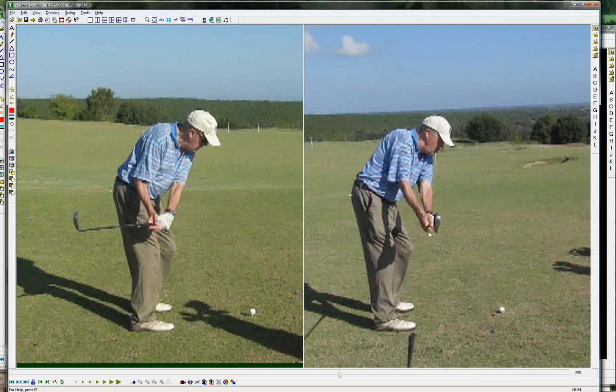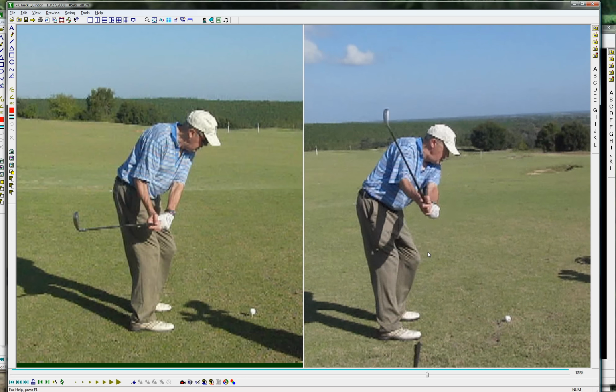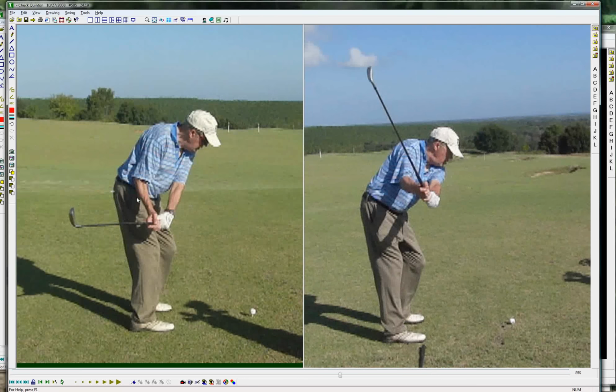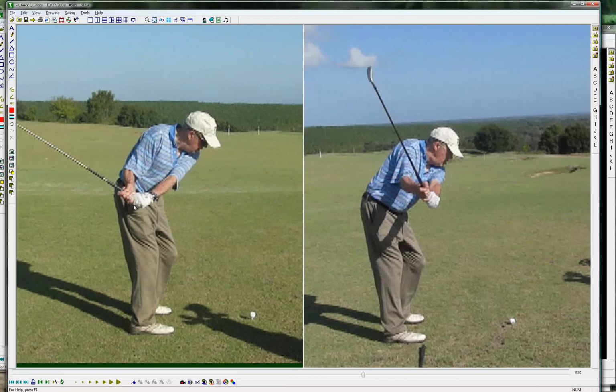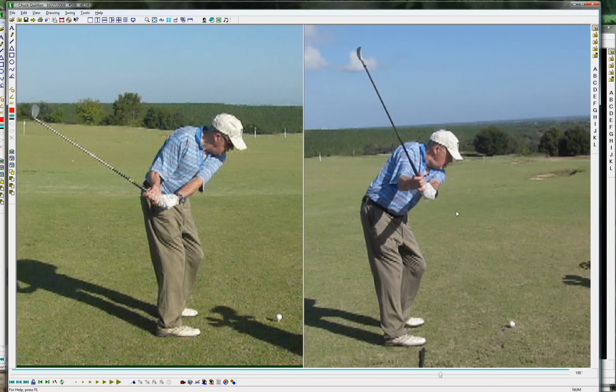His right arm is straight. The right wrist is in a good position. Huge differences here so far. He's turning. Everything's a big difference. Now, club's starting to go up, almost right through his forearm. This one's through his belt. There's definitely a difference here in these club positions.